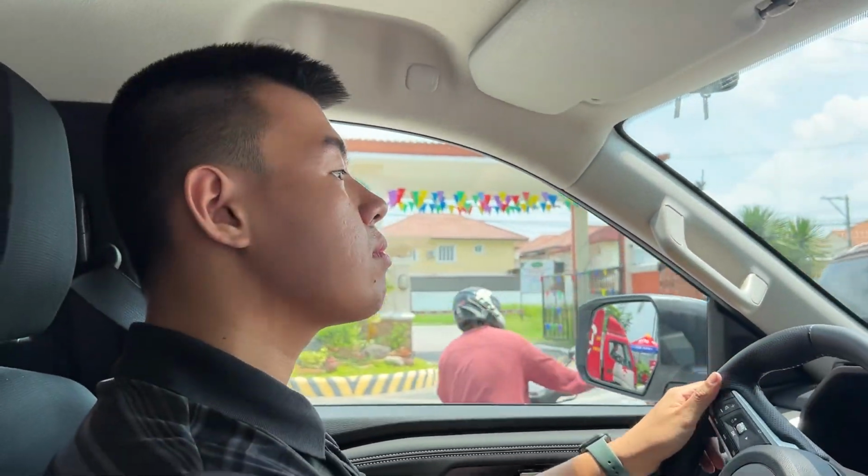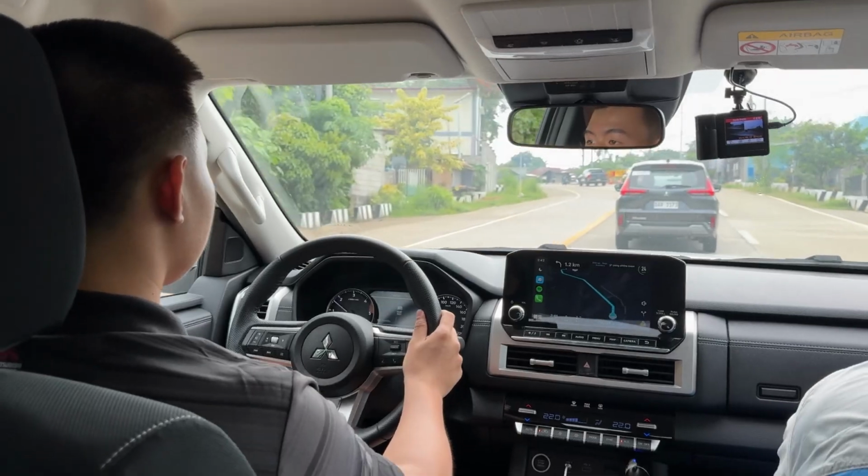Martin said that the steering of the Triton GLS is pretty heavy, but I'll report back to you guys when I get to try to drive it, either later or tomorrow. I really want to compare it to how my experience was with the Triton Athlete.